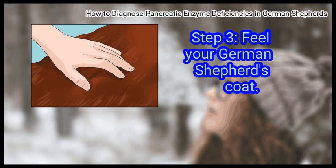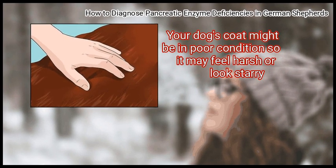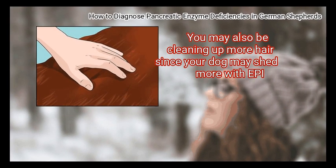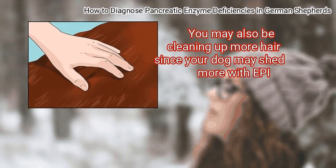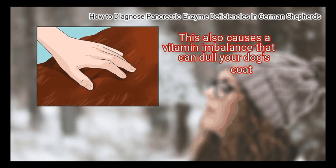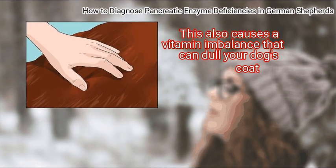Step 3. Feel your German Shepherd's coat. Your dog's coat might be in poor condition, so it may feel harsh or look staring. The fur can feel dry, brittle, or dull. You may also be cleaning up more hair since your dog may shed more with EPI. Coat condition can worsen with EPI since many nutrients are lost through the stools. This also causes a vitamin imbalance that can dull your dog's coat.